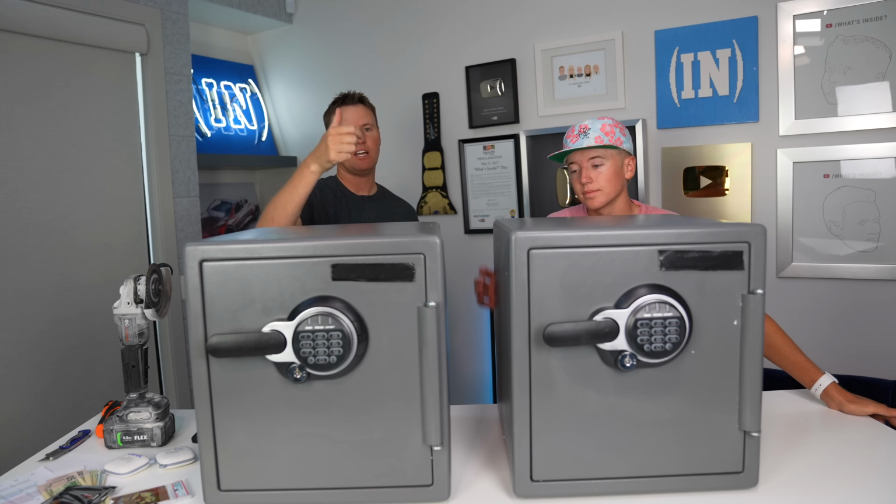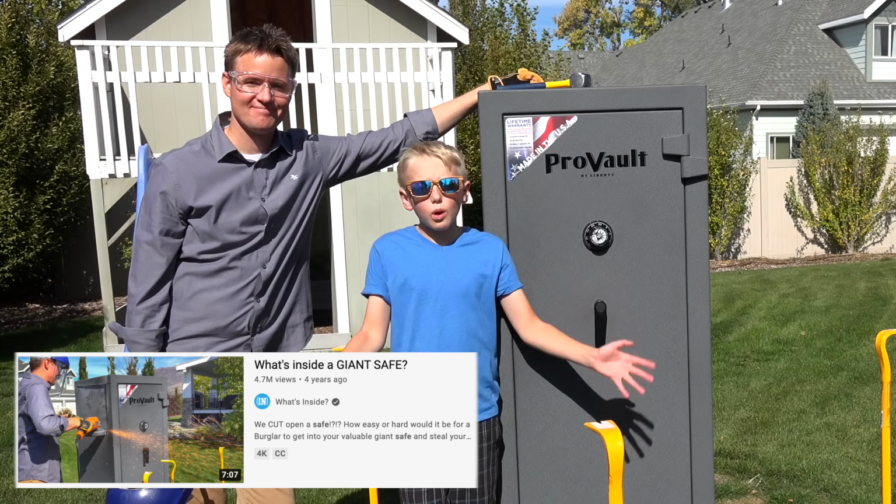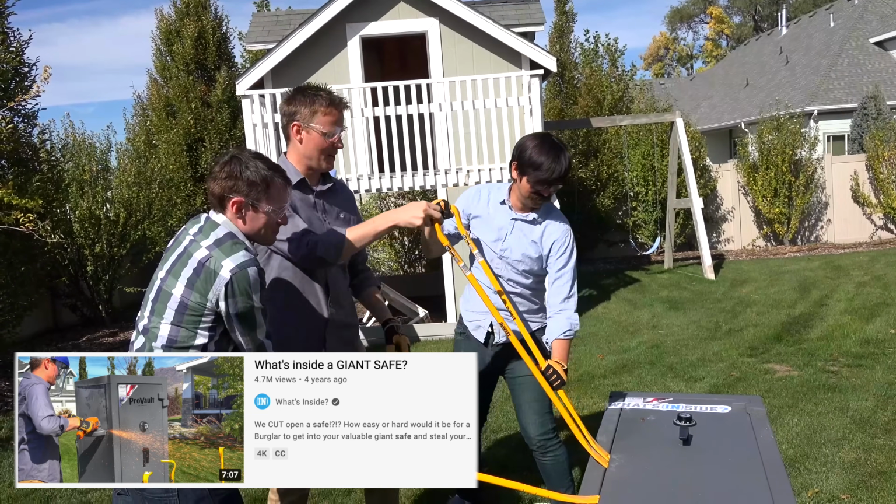That's a good point. Lincoln, how many safes have we cut open? I think we've done two. We did one with Studio C. Welcome back to What's Inside. We are definitely qualified for this.